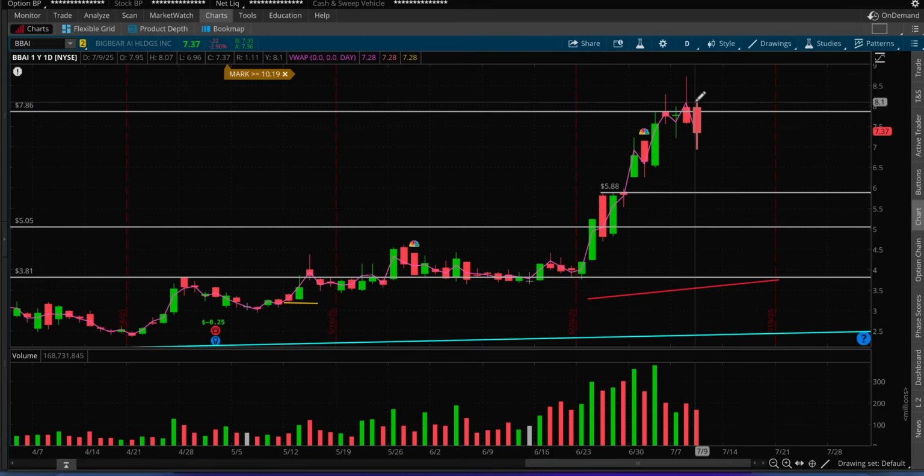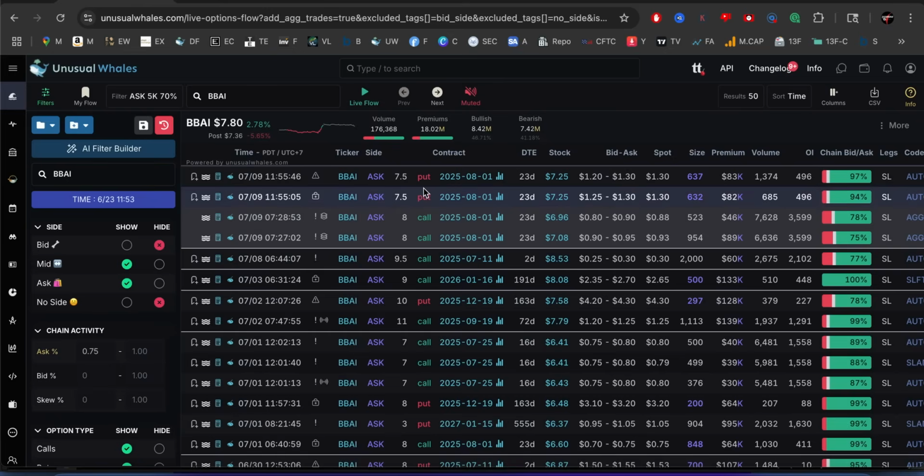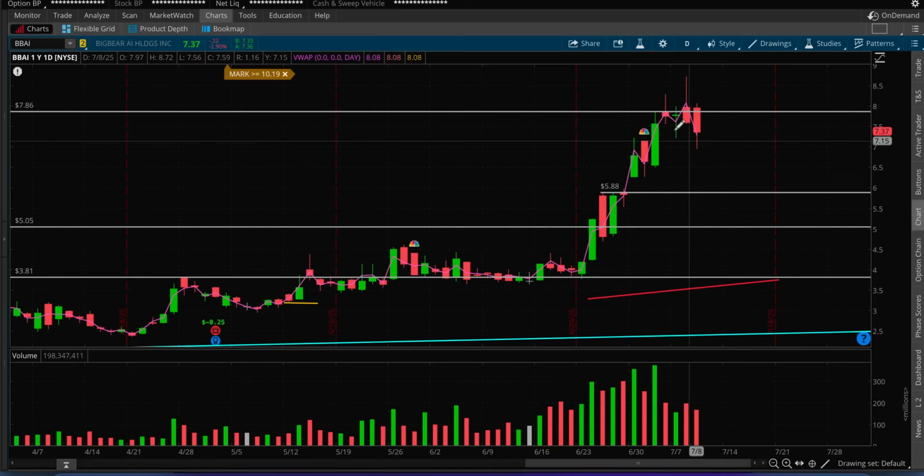So for me, this stock, yeah, can chop around, even pull back maybe towards this gap fill area. In terms of option activity, I'm not seeing much. I'm just seeing a little bit of a 750 put buyer into the earnings report, $160,000 or so. That's it. There's not much excitement for me personally.